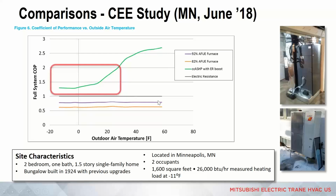Another way to look at it is units of energy in versus units of energy out. Here is an 82% AFUE (annual fuel utilization efficiency) furnace, a higher efficiency furnace, and electric resistance. The electric resistance is 1 unit of energy in and 1 unit of energy out. The gas is 1 in and roughly 82% out, but there's a modifier in there for startup and shutdown.